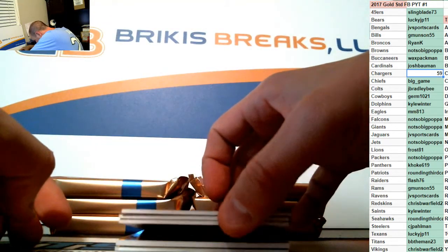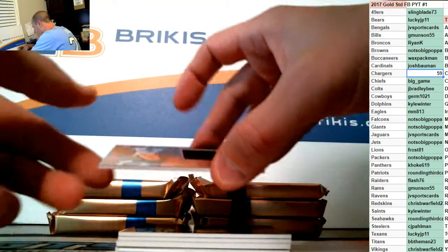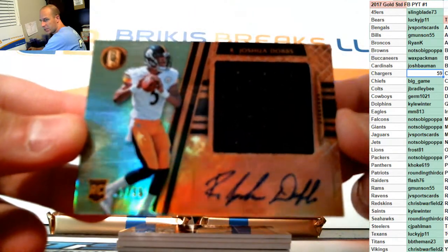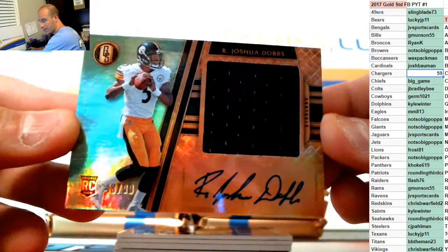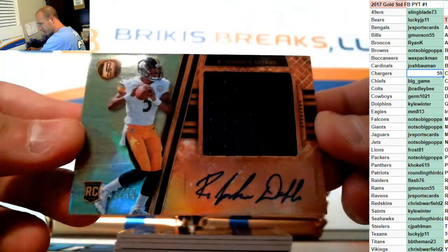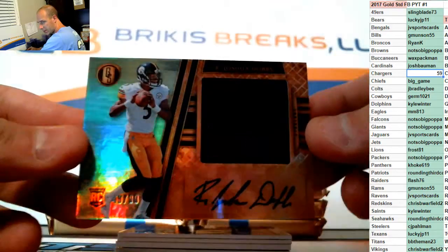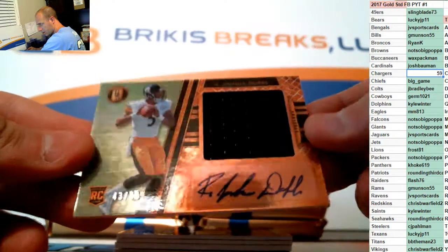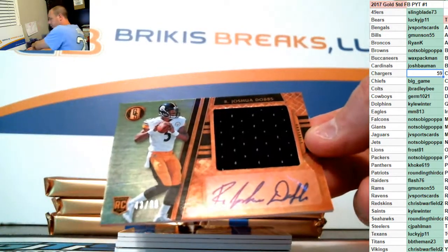Alright, these cards must be in the middle again. So we're going to start with this beauty. Out of 99, there you go, CJ. Some ink this time. Josh Dobbs, jersey auto for the Steelers. CJ Pullman with the Dobbs. There you go. You agree. Nice.